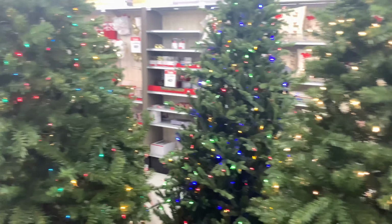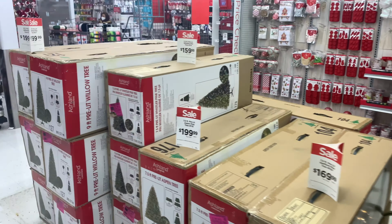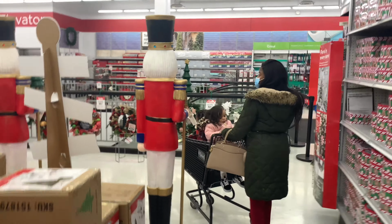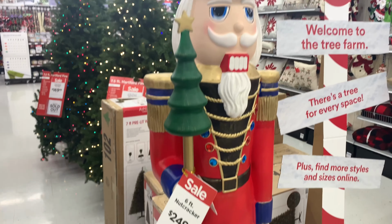So we found the trees at Michael's. Unfortunately, they don't have the one we're looking for. That's okay. We're going to check some other stores and see what we can find. If not, we're just going to order it online. But I'm thinking one of these nutcrackers would be pretty cool.